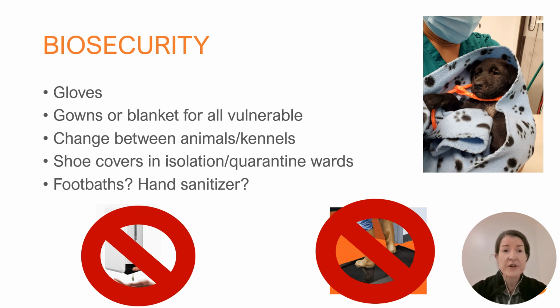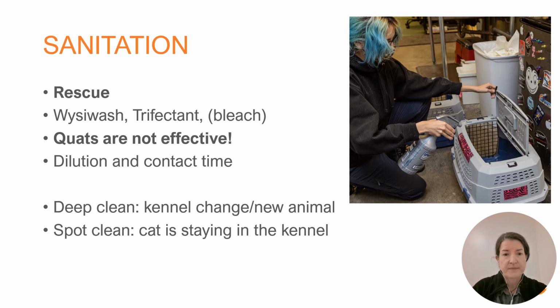And hand sanitizer, also not reliably effective at this particular virus. This virus is really, really hardy, and hand sanitizer will not deactivate it. Our best option for sanitation is going to be Rescue, although there are additional products that are effective, including Wysiwash, Trifectant, as well as bleach. But bleach can be challenging for a lot of reasons in the shelter.